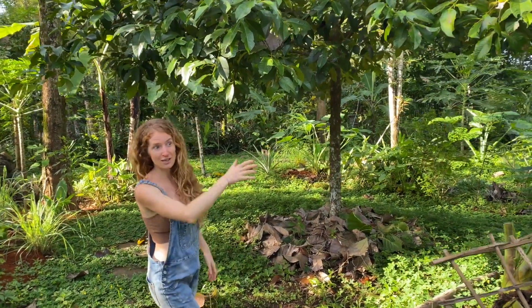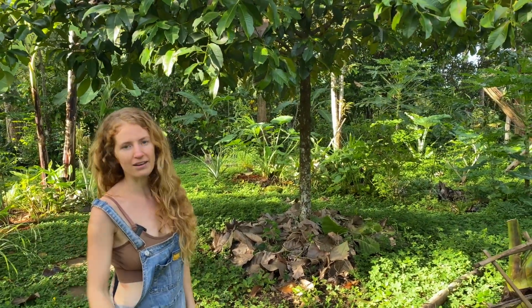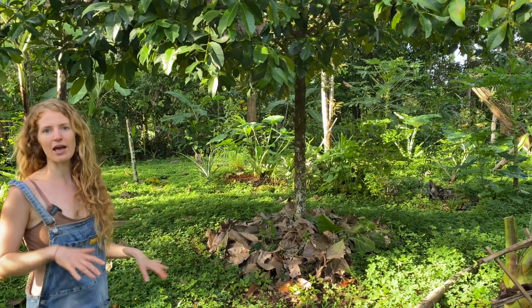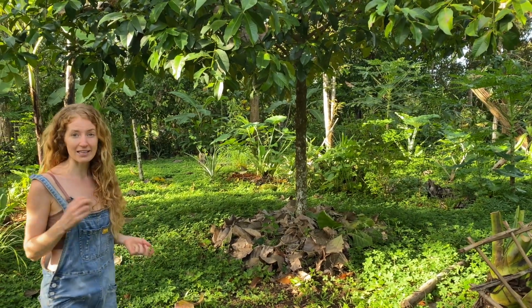I'll show you on the other side as well. It's like a whole different piece of land. Before, nothing was growing underneath. It was just mud and sand. And now, slowly but surely, we're able to plant pintos and ground cover to make it more green and to help the soil to be less compacted.